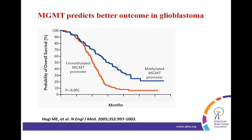And people have done the studies to look at how people do with a methylated MGMT promoter. These are the tumor cells that don't have a lot of MGMT. And these patients generally do better than those who have an unmethylated MGMT promoter, where the tumor cells have more MGMT that tend to be more resistant to the temozolomide.